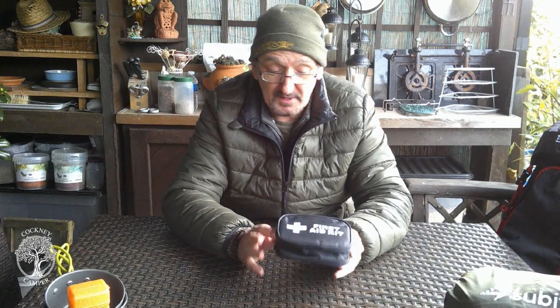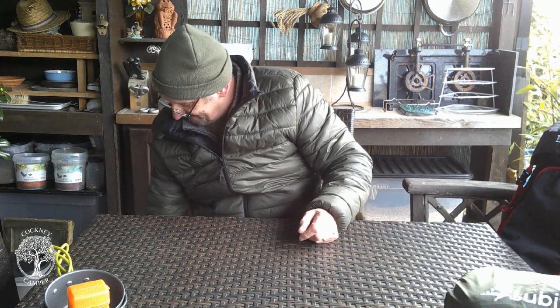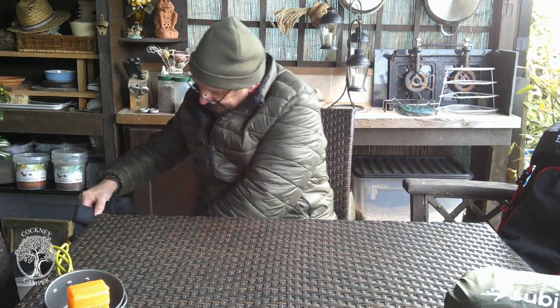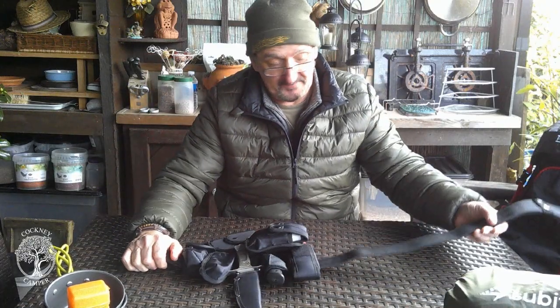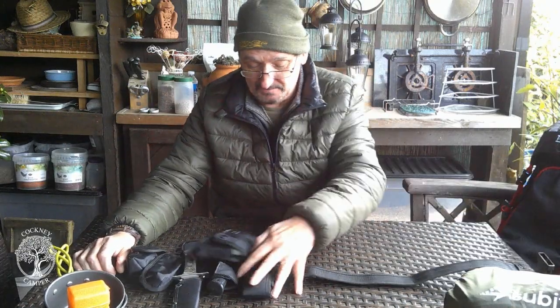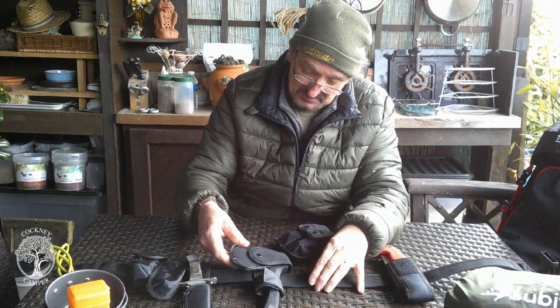The obligatory first aid kit only cost a couple of quid. That I actually bought from Wilko's. Now, I bought a belt which is far too heavy for me to wear, but it had a load of useful bits and pieces on it, and I've just stuck a load of my bits and pieces on it.